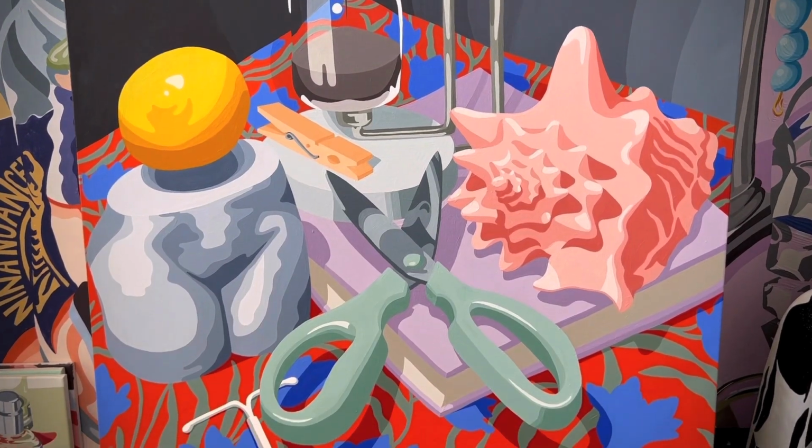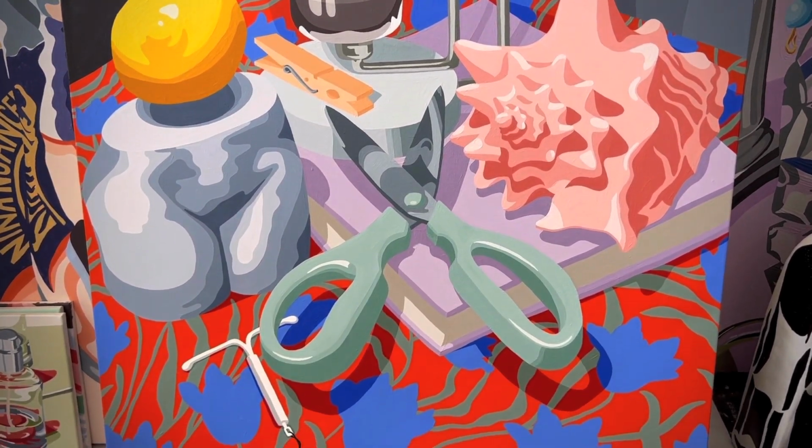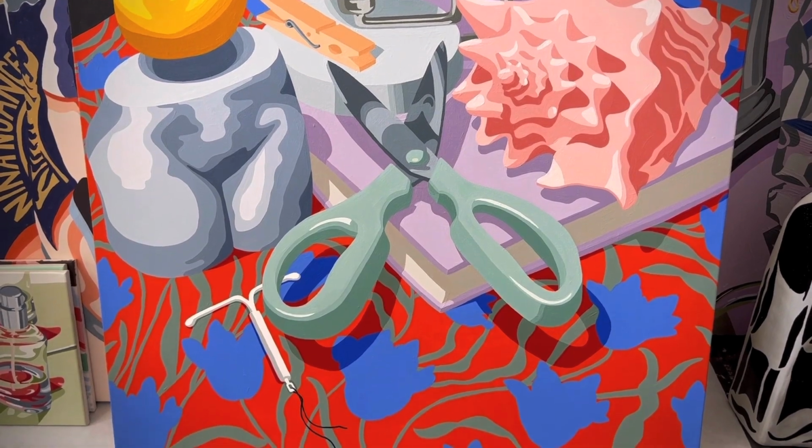You know, an IUD is normally something that's really tiny and it's kind of hidden in the body. Putting it in this painting and pairing it with these more traditional symbols, I wanted to start a conversation between these objects and between past and present.